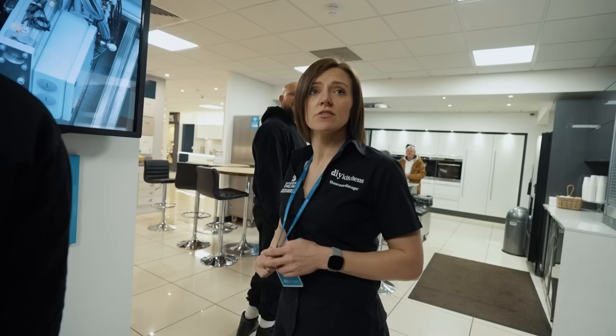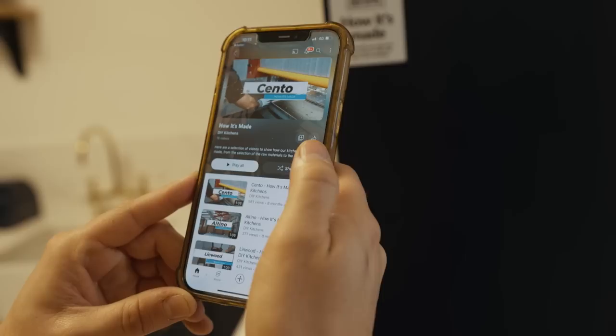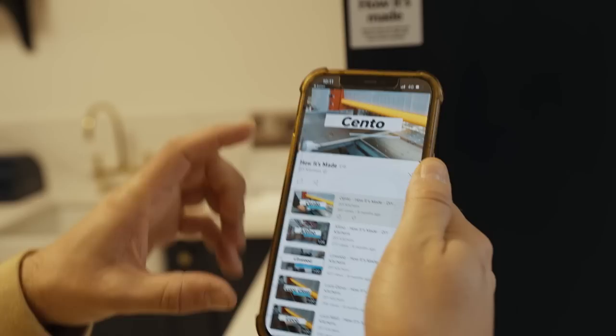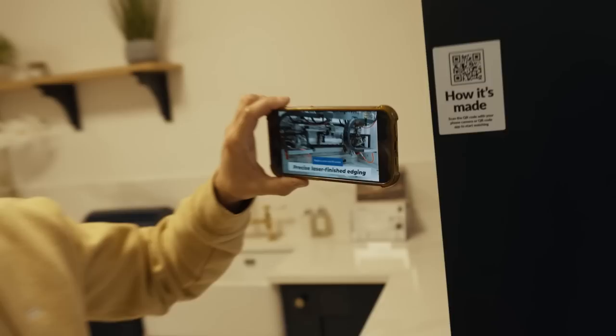I've also seen the fridges that the boys have found. How it's made. QR code. I'm intrigued. Does it take you to a YouTube video? Yeah, it does. That is so cool. Interesting. But what I don't want to do is watch too much of it because we're going in the factory. Yeah, we are going in the factory. The ladies were just saying the robots in there are unbelievable.